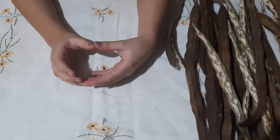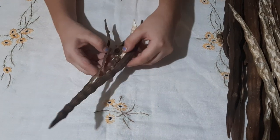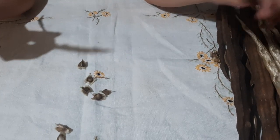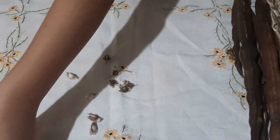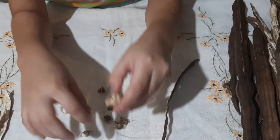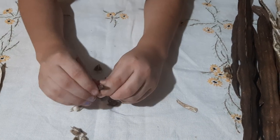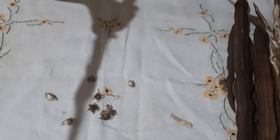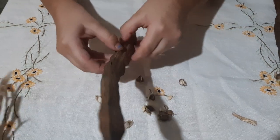Hello, today I'm going to be opening a Moringa pod. About how many seeds are in that pod?